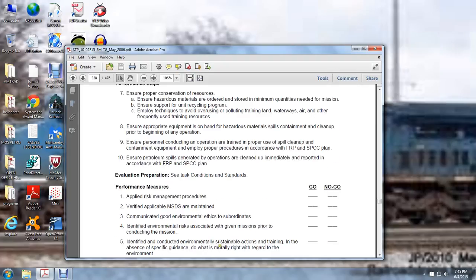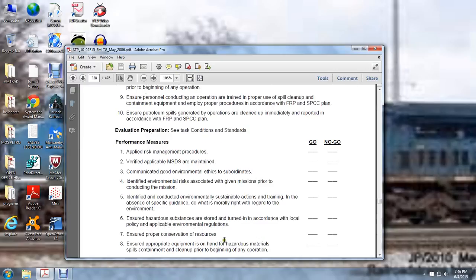See task considering applied risk management procedure, go or no go, verified applicable material safety data sheets, go or no go, and completed guide with environmental ethics to standards, identify environmental risks associated with the mission given prior to the conduct of the mission, identify and conduct environmental sustaining activities and training, as absent specific guidance, due to what is morality right in regard to the environment.